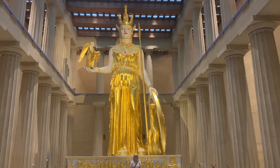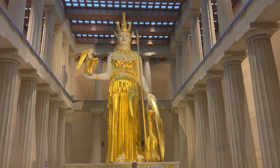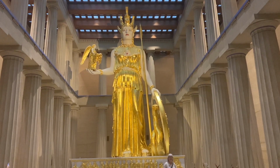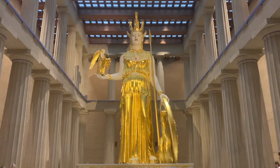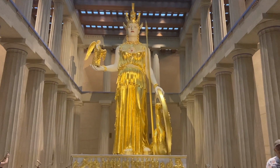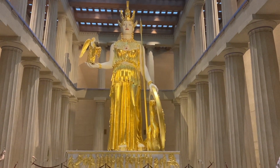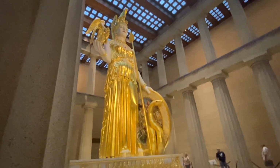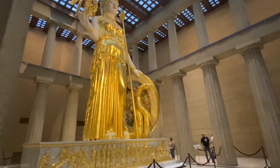Here at Parthenon, so we are inside it. So this is what you see inside. See. Maybe Athena. So this is how she looks. Oh, she's holding something.